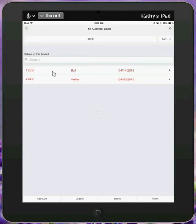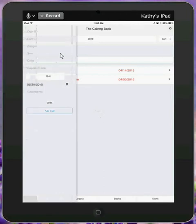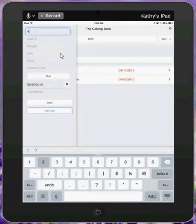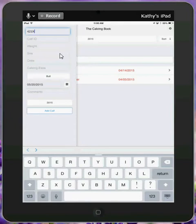Okay, now I'm going to add a set of twins. So there's a little bit of a built-in feature when you add in more than one calf for the same cow ID. It gives a warning, which is fine. It's just saying you've already entered a calf for her, so what's up? So that's a nice little notification.